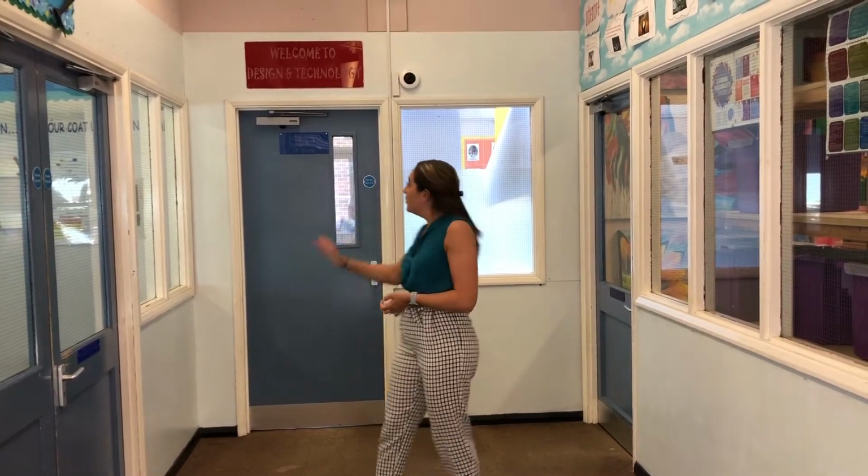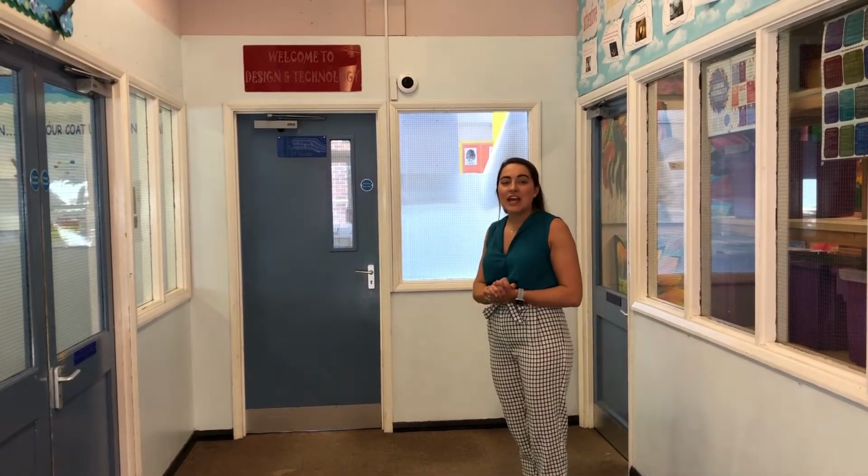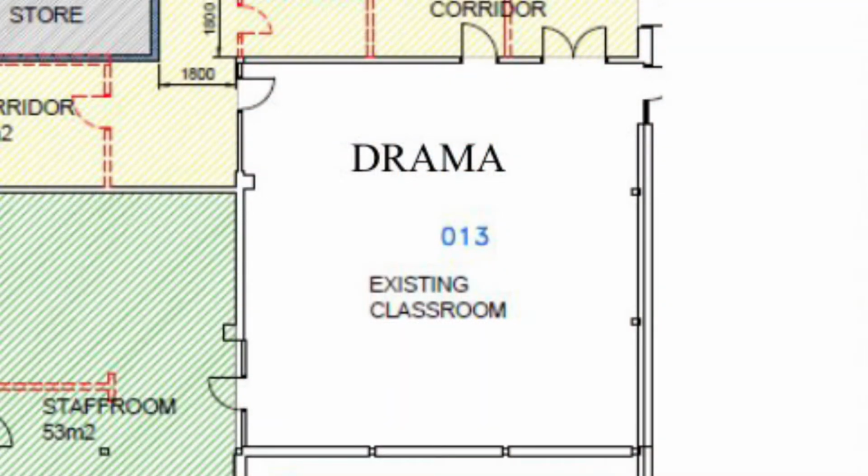This is our DT block. To my left is our art classroom and to my right is the food technology classroom. Moving through this door is where we're going to be having some very exciting changes over the summer holidays. Over the summer this is going to be transformed into a brand new drama studio.